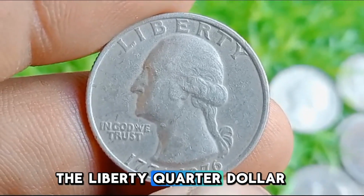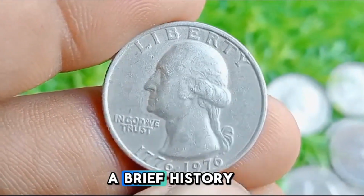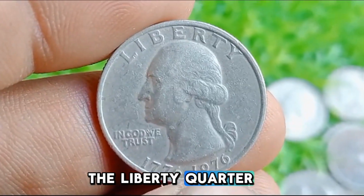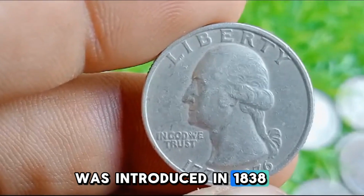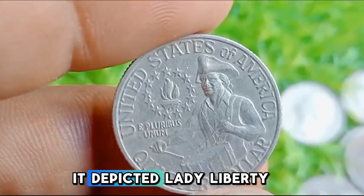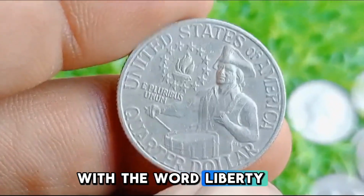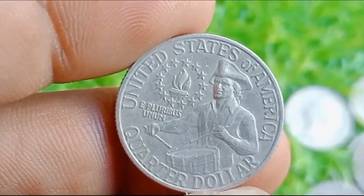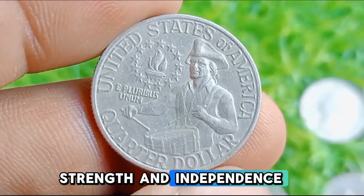The Liberty Quarter dollar, 1776 to 1976. A brief history. The Liberty Quarter, originally known as the Liberty Seated Quarter, was introduced in 1838 and was minted until 1891. It depicted Lady Liberty seated on a rock, holding a shield and a spear, with the word Liberty inscribed on her dress. This design was symbolic of the United States' strength and independence.